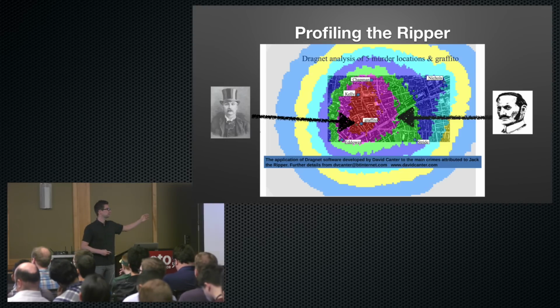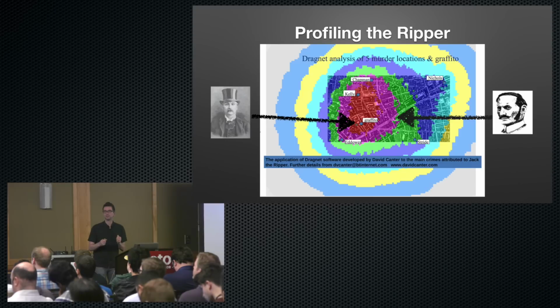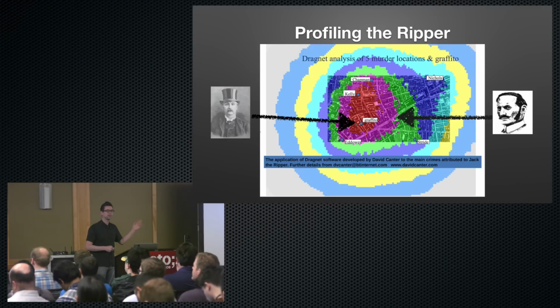And that's the red area you see there in the middle. That's something called a hotspot. And according to the research, there's a 70% chance our offender will have his home base there. So that's the area to patrol and supervise if you want to catch the Ripper.